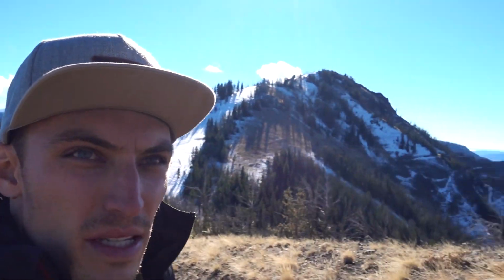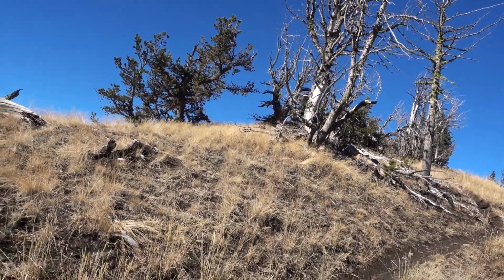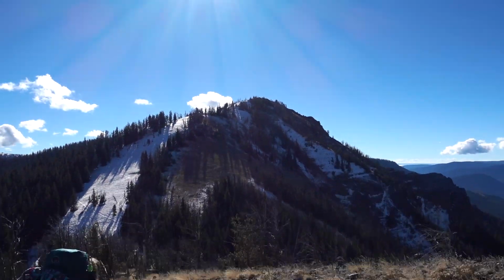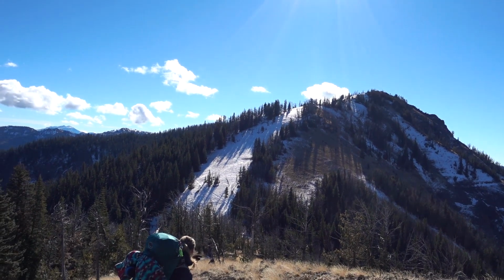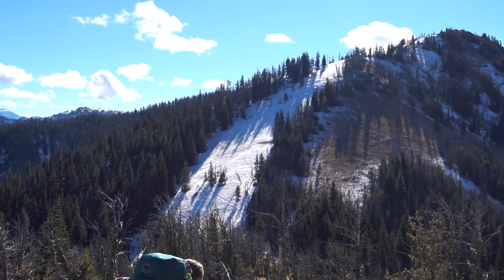So we just came up this area here. Now we're coming down it. It's so muddy, slipping all over the place, but that's what we got next. We think that's Bighorn Peak, but we have to climb up that. What? Yeah, I'll zoom in there, you can kind of see the switchbacks there.